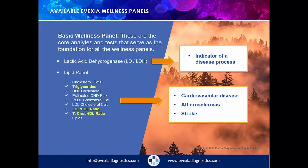Next is the lipid panel. Lipids, as you know, are a group of fats and fat-like substances that are important constituents of the cells and also a source of energy. A lipid panel measures the levels of specific lipids in the blood.